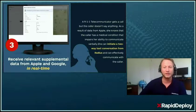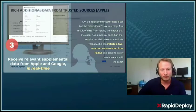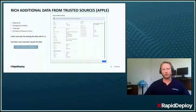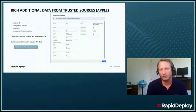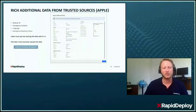And especially in times of COVID, it's very important to be able to arm responders with as much information about what's going on scene. So super excited about the responder safety aspect of this as well. So here's an example of additional data from Apple, from the enhanced emergency data service that they offer that we're now integrating with as of yesterday. So iPhone users like myself can put in their medical ID information into their iPhone, and they can elect to share it with 911. It's an opt-in. Obviously, user privacy and security is super important. And if that data is available, call takers can request it.